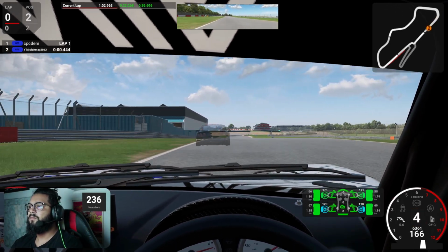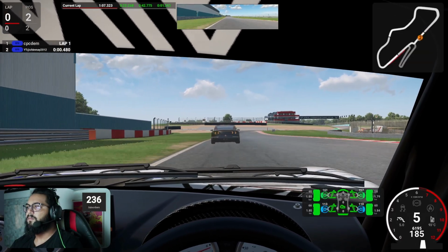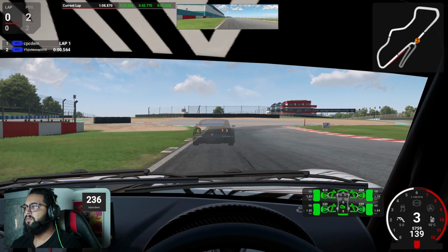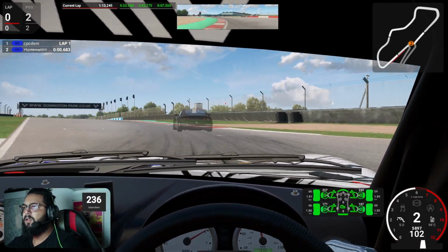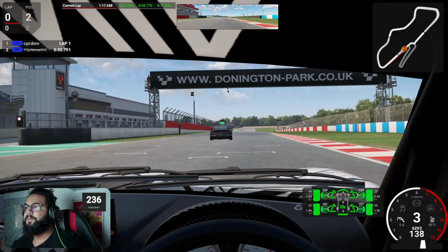Now coming up to the last corner, it is a very tricky corner. You will have to brake late, just after the one board, brake in a straight line, shift down to second gear, and try not to cut too much, because it will invalidate your time. We had a pretty decent exit, and yeah, that's a lap.